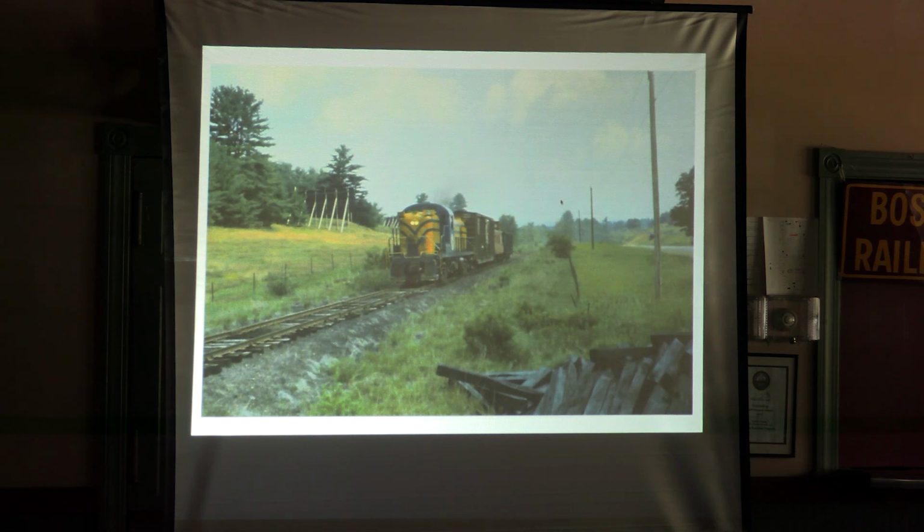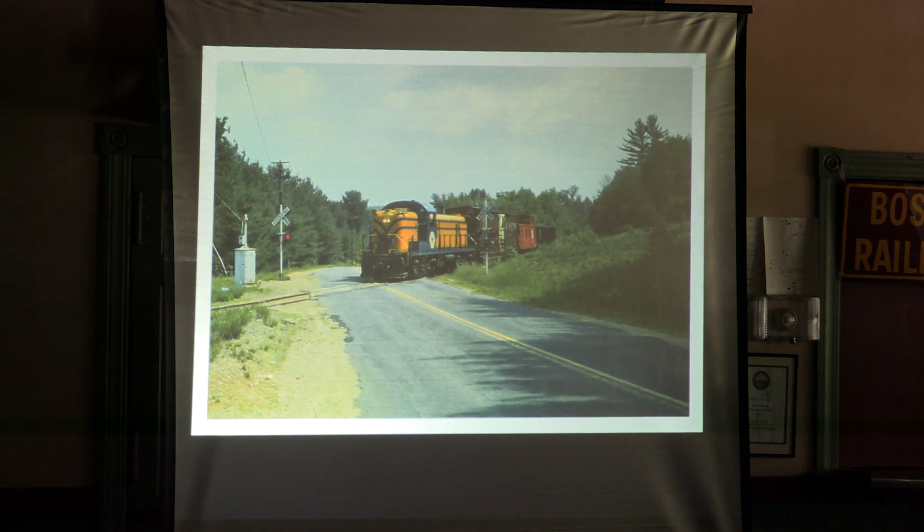I think it was a Gary Webster shot, and this is at what we call 3B North, coming up on 3B North crossing in Northfield. And this is 3B South. And if the train was moving, it could be very hard to catch a train at both crossings. You had to really move because the road was a lot longer than the railroad.